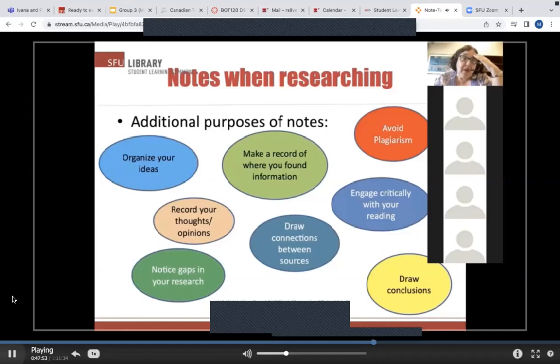But when it's a paper, especially if it's an argumentative paper or a critical summary or something, then you should also be putting your own thoughts on the material in your notes. So it's a good way of organizing your ideas, but also be engaging critically with your reading.